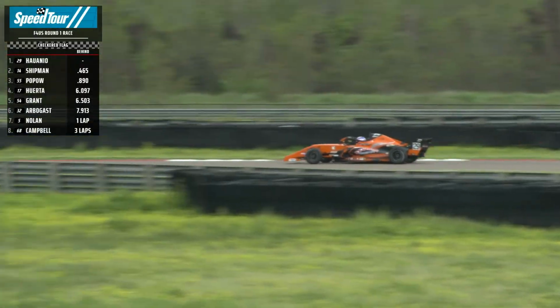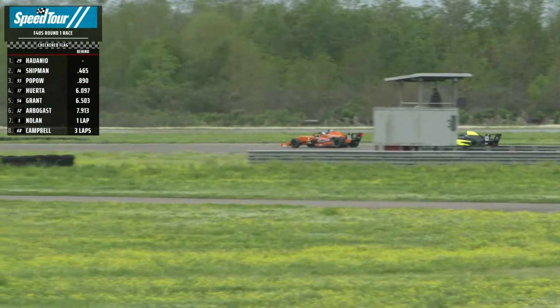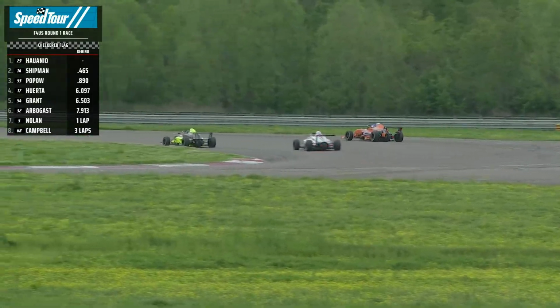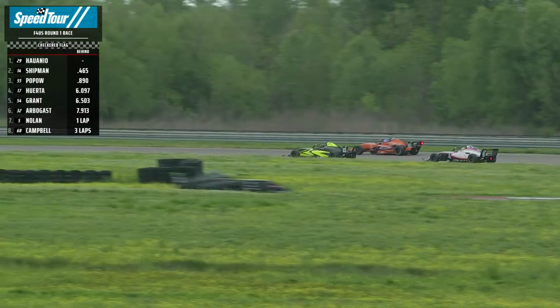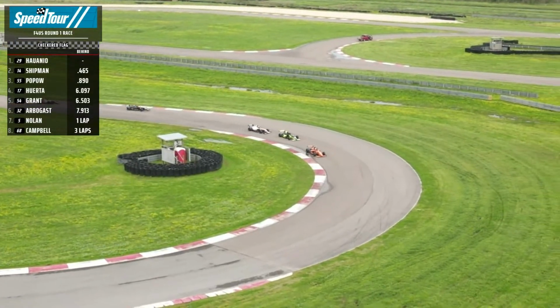Well, that was a thrilling finish, wasn't it? Yeah, it was tight. Pushed hard at the end, but just wasn't enough. Well, as these guys are on their cool-off lap, Huerta ends up fourth, then Grant, Arbogast, Nolan, and Campbell.